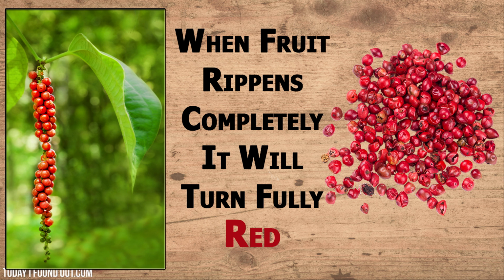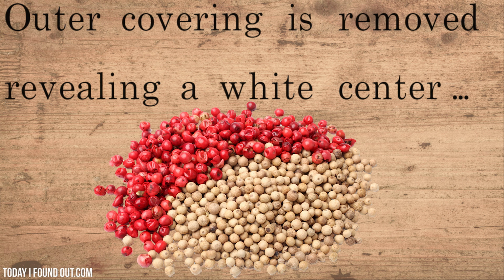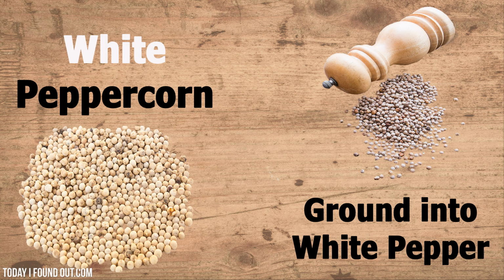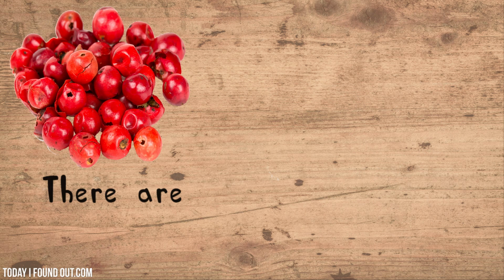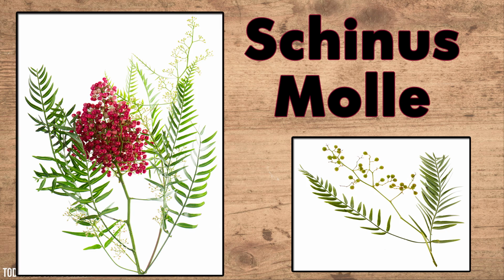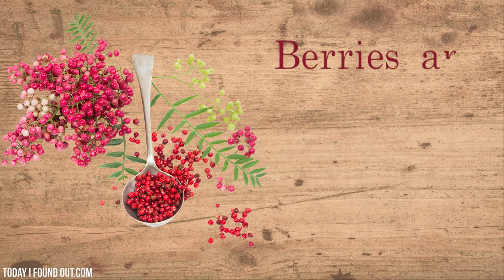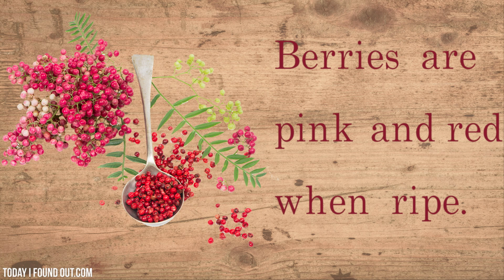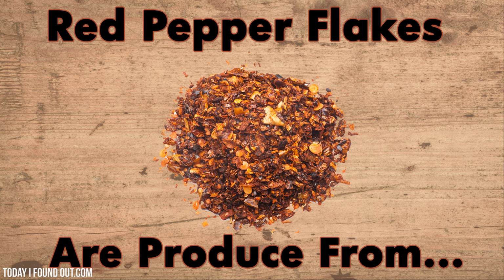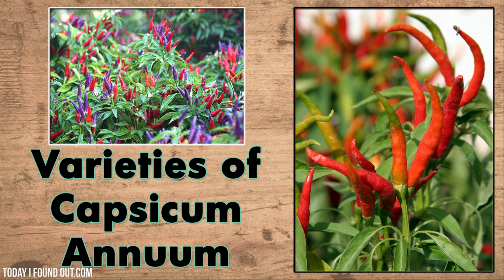If, however, the fruit is allowed to ripen completely, it will then turn fully red, after which the outer covering is removed, revealing a white center, which is left as a peppercorn or ground into white pepper. As for red pepper itself, there are several different plants that produce a product called this. For instance, Schinus molle is a fruit of a South and Central American tree. The berries of the Schinus molle are pink or red when ripe and are often sold as peppercorns. More popular than this are red pepper flakes, which are produced from drying and crushing the fruit of one of the many varieties of Capsicum annuum.